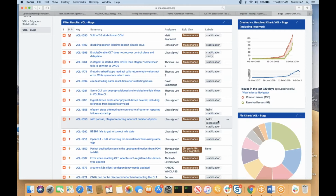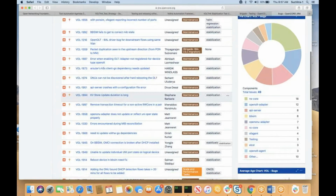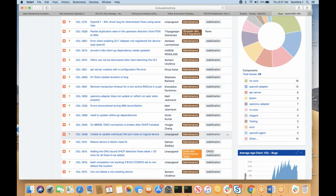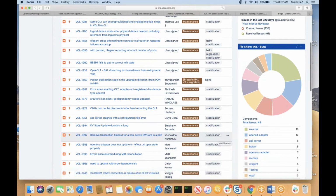And then I also noticed that labels is just a text box. Are we restricting to select a particular label, or is there a way that users can also enter any label they want and it shows up? They can enter whatever label they want. It's not necessary that you enter any labels, unlike components where you have to enter a component. There's also an unknown component if you're not sure where the bug is or what component is actually causing the problem. And you'll see that stabilization is used a lot. That's because the stabilization brigade is using that for sorting out items, not the epic-based method that the rest of the brigades are using.